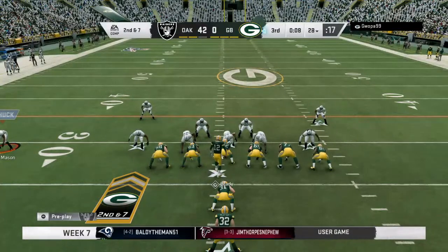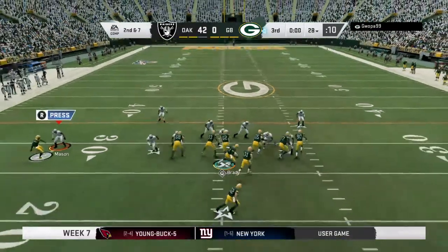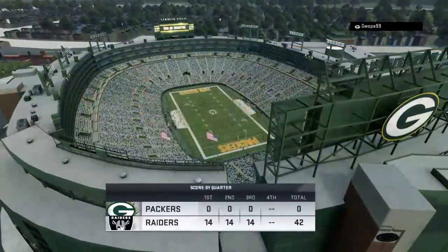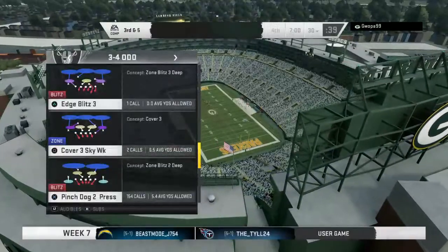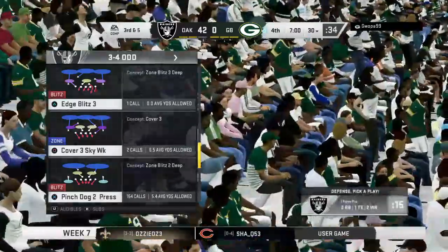Now here's 2nd and 7. Again, they run. Again, it's McCaffrey. And they're going to get him behind the line yet again as his nightmare afternoon continues. Back now at Lambeau. And this is a blowout so far as we get set for the fourth quarter. A very one-sided affair.